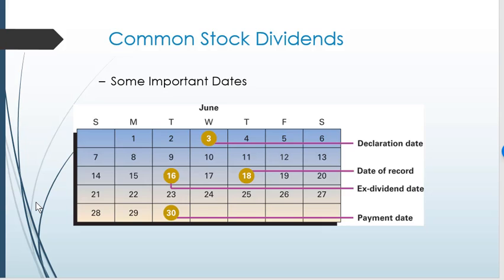There are some important dates. The first date is the declaration date. That's the date that they make the announcement that a dividend is coming. In that announcement, there are two things that they tell us. Number one is they tell us when the dividend will be paid. That's the payment date. So on June 3rd, they'll say, we're going to pay a dividend and you'll get your check on the 30th of June.